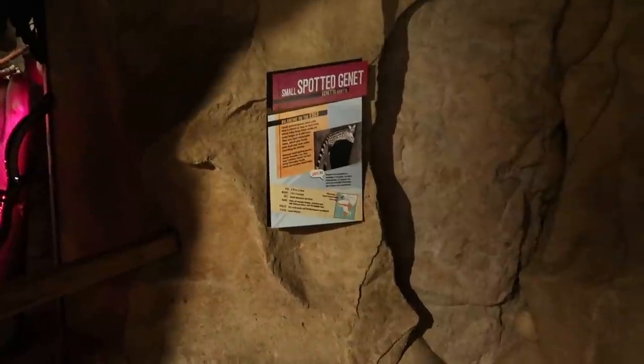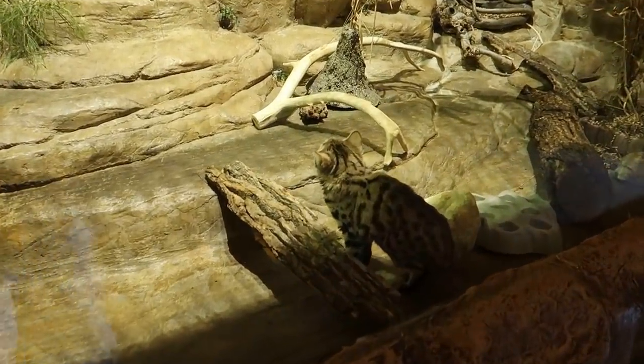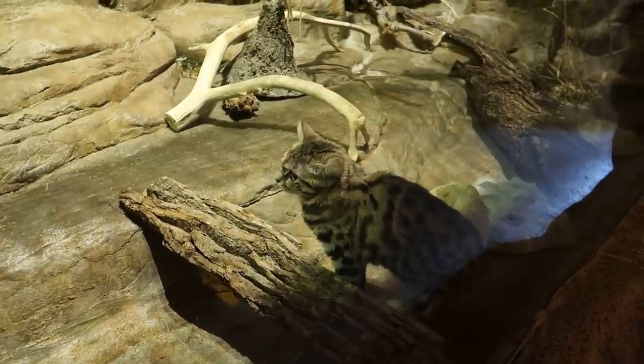Okay, we're looking for the spotted genet. Spotted genet, where are you? Oh, there it is. There's a little spotted genet. Hey, Spotty, where are you going? Oh, Spotty, what you doing? Oh, there it goes. Here we have a black-footed cat. Hey, kitty. Hey, dear little kitty.